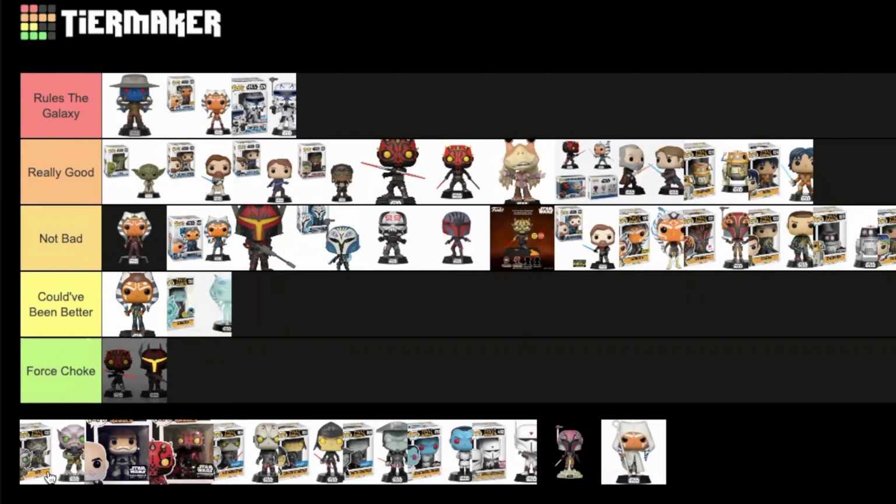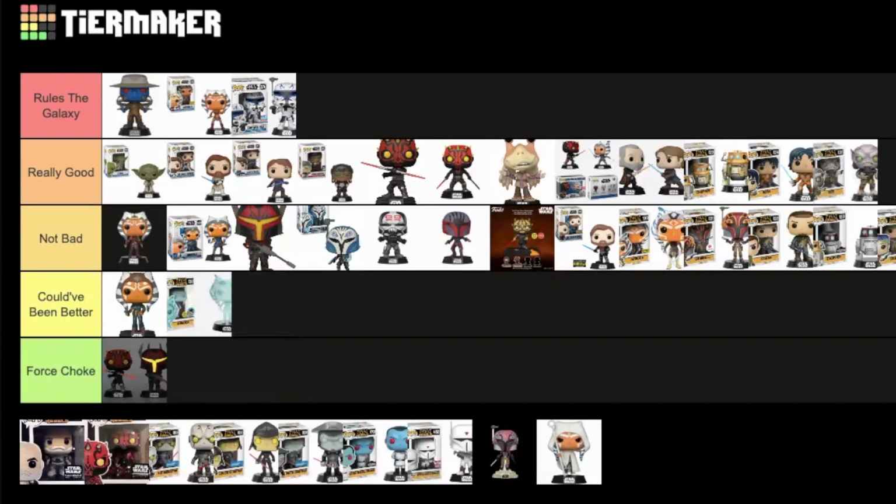Then we got ourselves Zeb, and I gotta put Zeb under really good. Zeb was one of my favorite Rebels characters. The overall design looks really cool. It's based off of the Ralph McQuarrie design of what Wookiees were supposed to look like, but then they used it here. The green eyes just pop out really well.